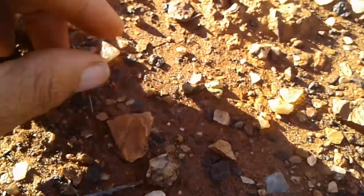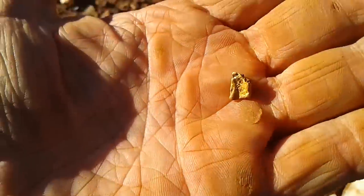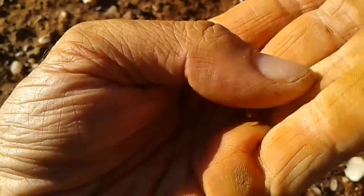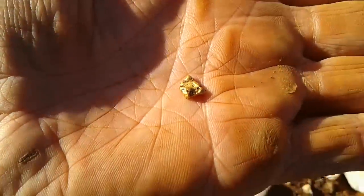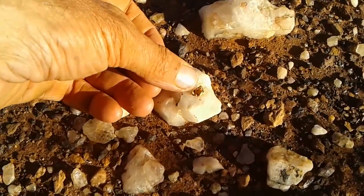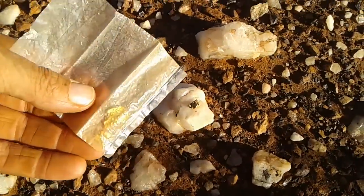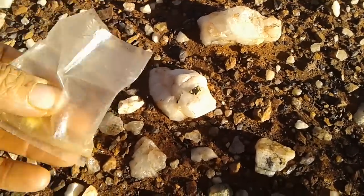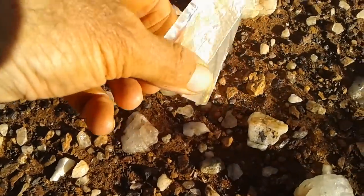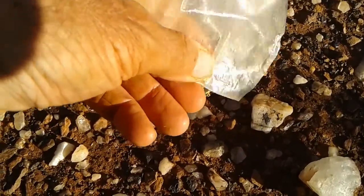Alright, well, that's good. I'll just show you what I got a bit earlier on. A couple of other bits, and one of them is quite a nice chunk. I'll just grab it out of my pocket. Alright, so that's the one I just got that was sitting in the sun. And these pieces here are what I got a little bit earlier. Just have them out here. They'll come out of the bag.